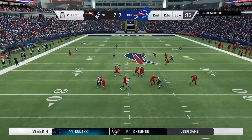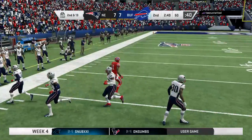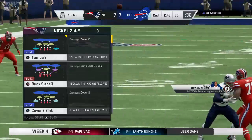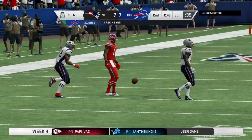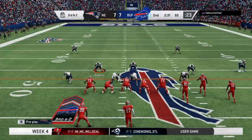Now on second and 13. Allen caught by Jones. They get 11 back on that one. It leads to third down. Partney sold the go route really well. Thought he was going deep, then curled it back inside for a nice completion.